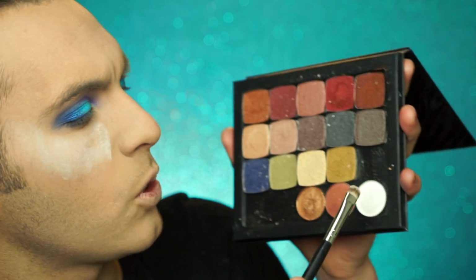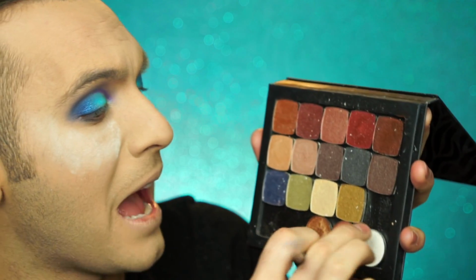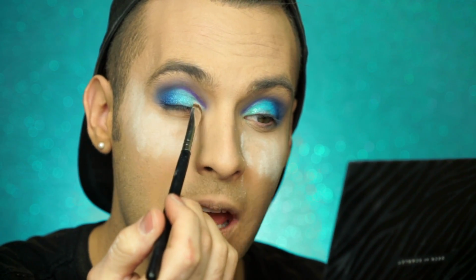I still want that little pop of white in the inner corner, so I'm gonna take some of this white shimmer here. I have no idea who this is by. There's no name on the back, but it's shimmery and it's like a pearl. And we'll lightly dab that right here on the inner corner, and we'll bring that like a quarter of the way in.